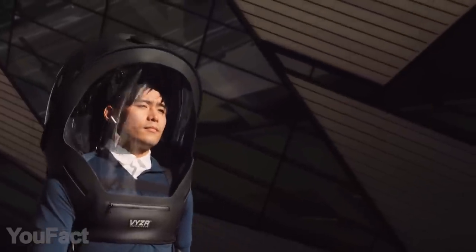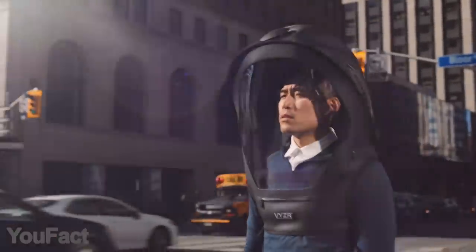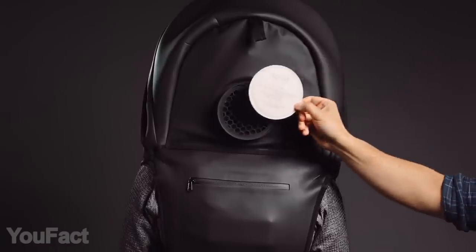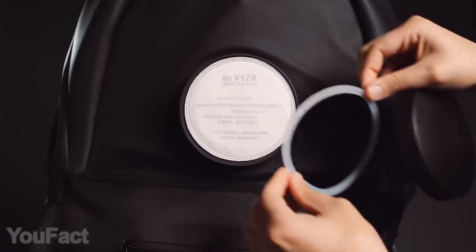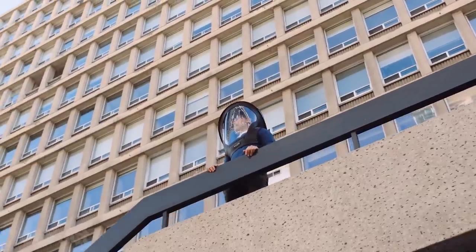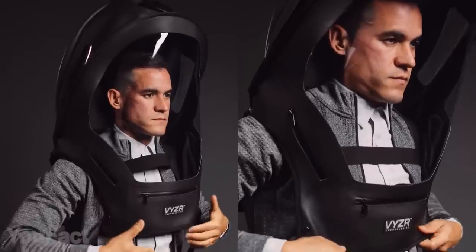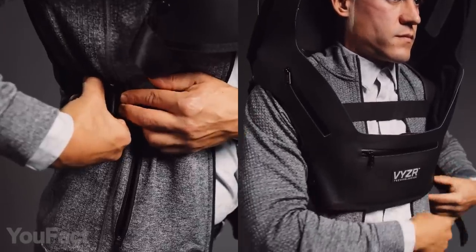Here's a gadget that brings personal protection to the next level. It's designed to address several major problems. First of all, it provides high-level safety with two-way air filtration and a robust seal. That's a 360-degree protection that regular masks can't ensure. The gadget's comfortable and easy to put on. Also, the transparent screen allows you to keep your face open.